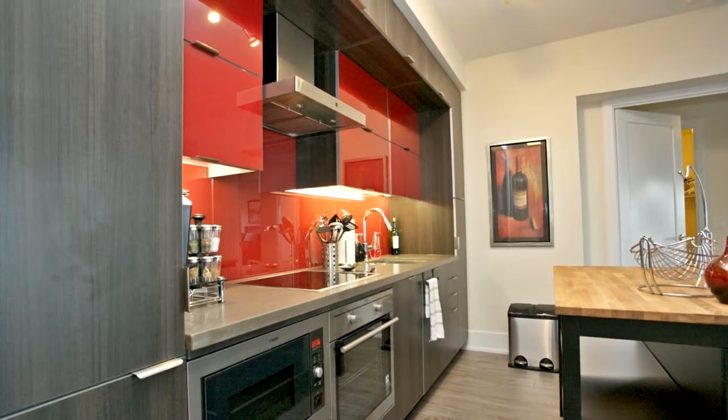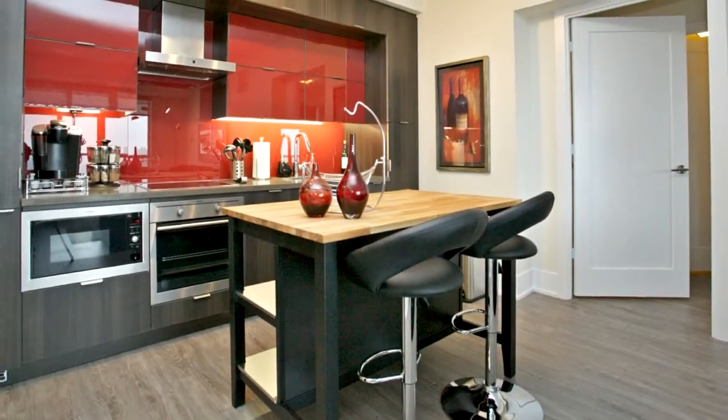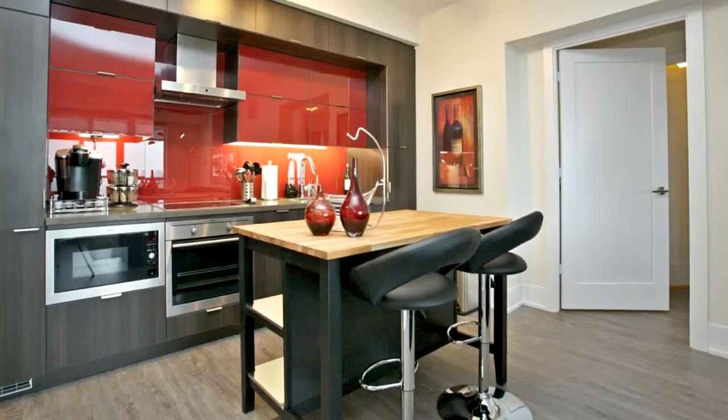If you want to live close to where you work or want a great investment opportunity, you couldn't find a better option. Come and see this listing today.